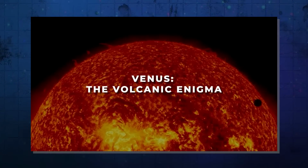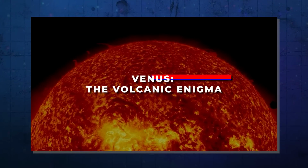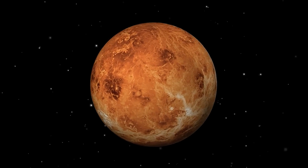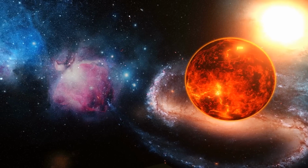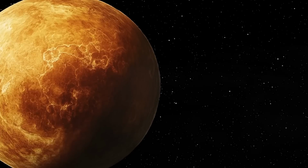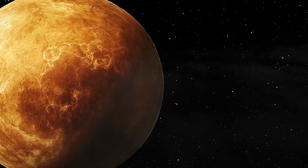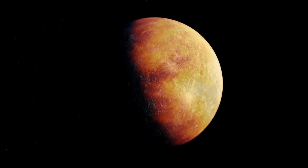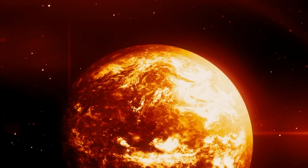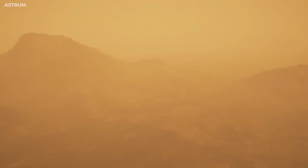Venus, the volcanic enigma. Venus, often called Earth's twin due to its similar size and composition, is a planet shrouded in mystery and extreme contrasts. From its hypothesized lost moon to its volcanic-dominated landscape, Venus tells a complex story of catastrophic change, unique geological processes, and an atmosphere shaped by relentless volcanic outgassing. These mysteries hint at a tumultuous past and an environment radically different from Earth's.